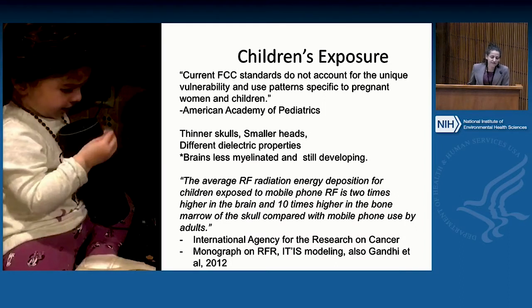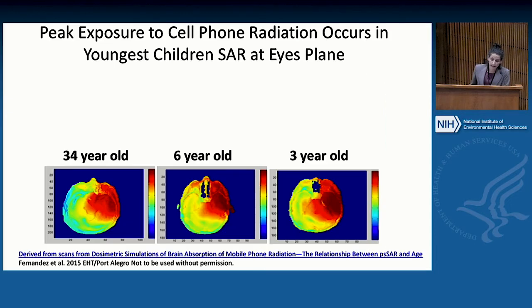So in this video that was running earlier, it was showing some easily findable videos from the internet about children using wireless devices. And here's a virtual assistant, which a child is cuddling, and she's actually singing a song to it. The average radiofrequency energy deposition for children exposed to mobile phone radiation is twice as high in the brain comparatively, and 10 times higher in the bone marrow of the skull compared with mobile phone use by adults.